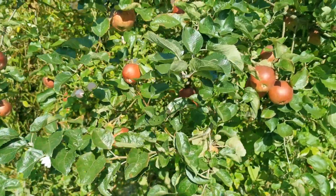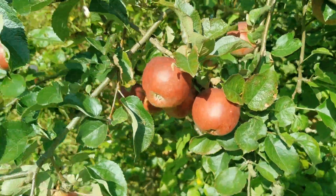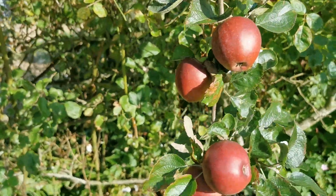I love seeing these colourful apples on the trees in September. I think this variety might be called Katie. I think we planted it because it was similar to my name, but actually it's a beautiful, beautiful apple. It's such a welcome sight at this time of year.